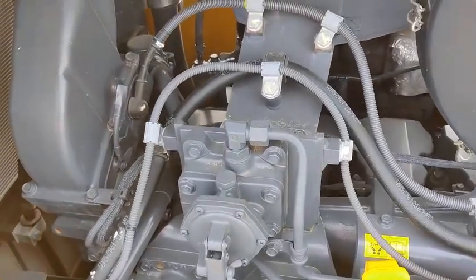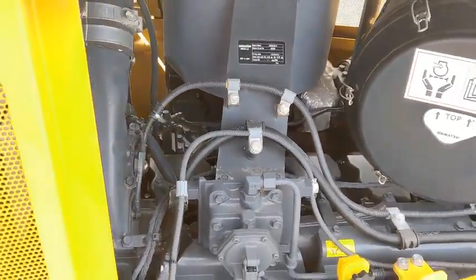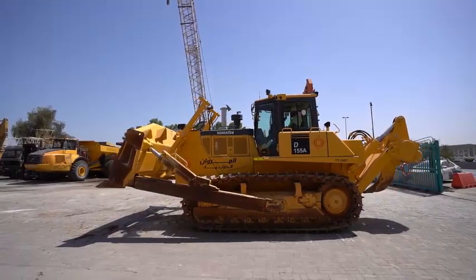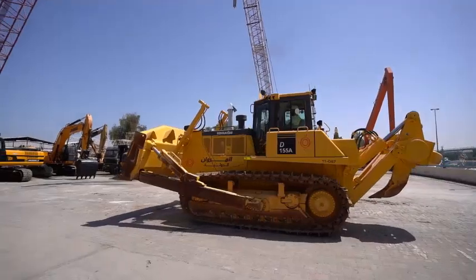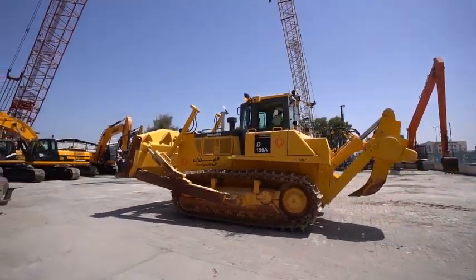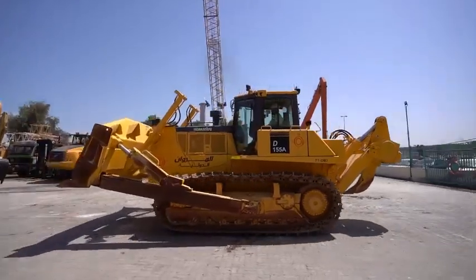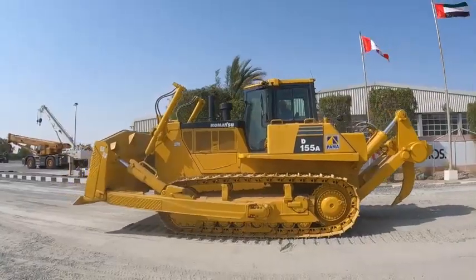To minimize noise and vibration, the engine is mounted to the main frame with rubber cushions. Fan rotation is automatically controlled depending on coolant and hydraulic oil temperature, saving fuel consumption and providing great productivity with a quiet operating environment. Automatic or manual gearshift modes can be selected with ease to suit the work at hand by simply pressing the switch on the LCD monitor.